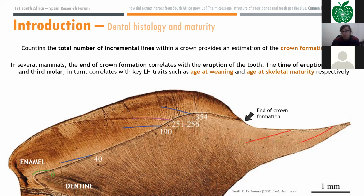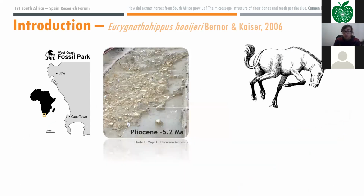And the time of eruption of several teeth, such as, for example, the first and third lower molar, correlates in turn with key life history traits, such as the age at weaning and the age at skeletal maturity, respectively. So the thing is that if we estimate the crown formation time of these two teeth, the first and third lower molar, we can get information about these important life history traits. So here I'm going to show you the results that we obtained of applying bone and dental paleohistology to the fossil remains of an extinct three-toed horse, which was called Eurygnathohippus royeri, that lived in the Pliocene of South Africa.